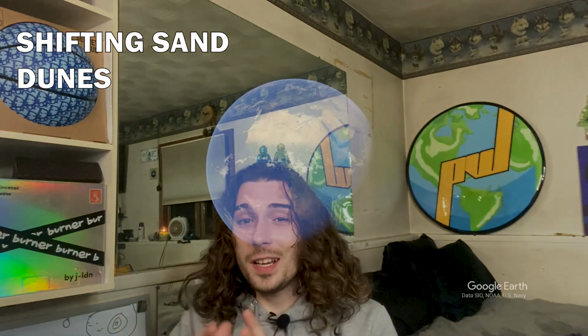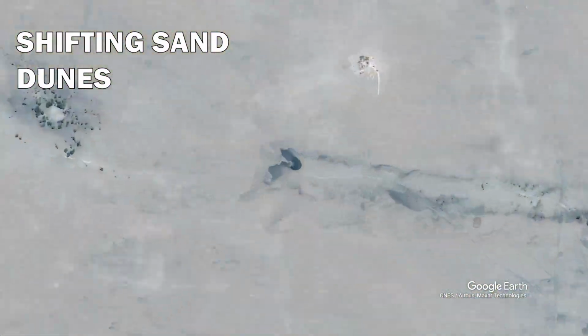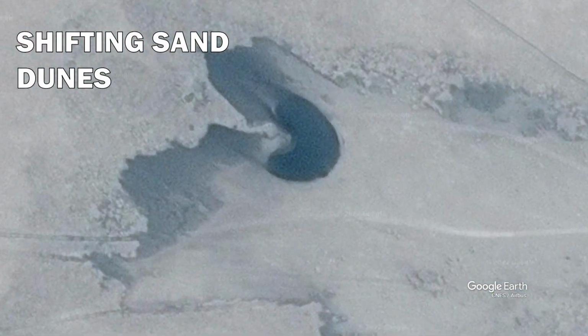So up next is the shifting sand dunes. Located near Olduvai Gorge lies the spectacular yet mysterious ash dunes of shifting sands. Formed from volcanic ash, these crescent-shaped dunes are a super rare phenomenon and are technically referred to as barchan. So if I say barchan again, you know that refers to these crescent-shaped dunes.